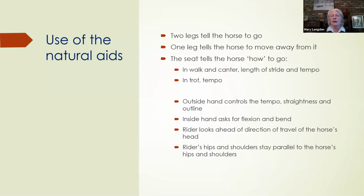So we have to teach what the outside hand does. And then the inside hand asks for flexion and for bend and direction. Then the rider looks ahead in the direction of travel, so that you're actually looking where you want to go. And then the rider's hips and shoulders stay parallel to the horse's hips and shoulders, which means that the rider now has to pay more attention to being straight in the saddle.